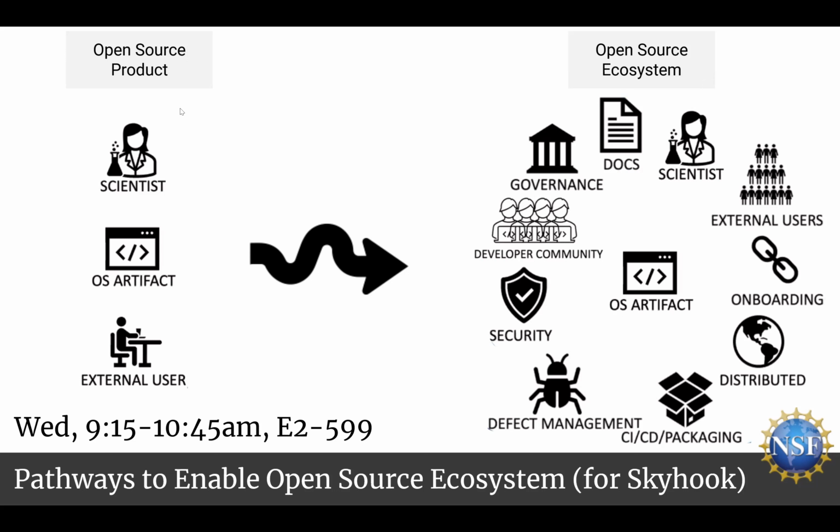You can hire staff for a project that might be possible for a very big NIH funded project like the Genomics Institute, but there are many other projects where the open source software is really valuable, but there's not that kind of funding available. So we need something more permanent than just this temporary funding. There are many ideas, and that's what this session is about. So please join us.